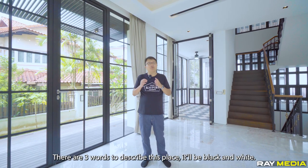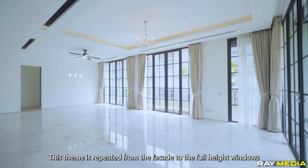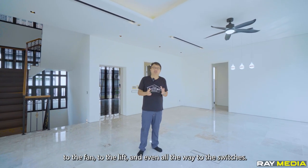There are three words to describe this place: black and white. This theme is repeated from the facade to the full height windows, to the fan, to the lift, and even all the way to the switches.